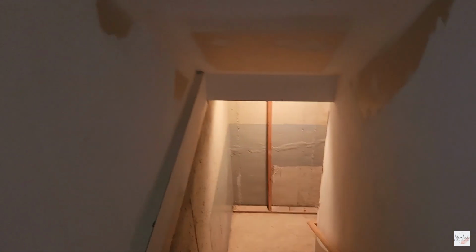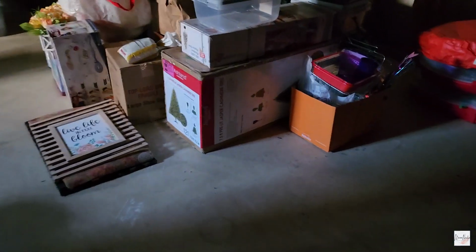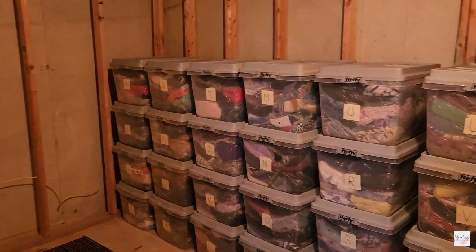All right. Here we go. It's not quite as crazy down here because I took some stuff to Once Upon a Child, but I need to take more. But we've got most of the Christmas boxes upstairs right now. We need to bring them back down. We're all decorated for Christmas. I did not pre-turn everything on.